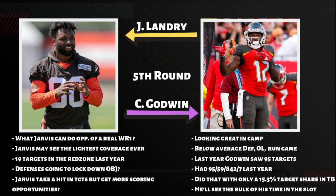Last year, Chris Godwin saw 95 targets, turned it into 59 receptions, 842 yards, and 7 touchdowns on the year, which puts him right there in the fringe wide receiver 2 tier. And he did all of that with only a 15.3% target share in Tampa Bay.